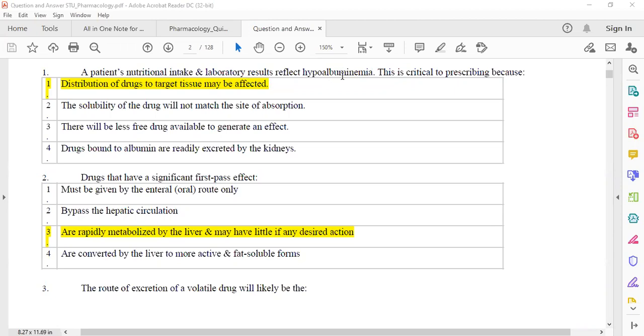Albumin is a protein. Basically, albumin carries the nutrient, carries the medication to the tissue. So if a patient has hypoalbuminemia, this is critical for prescribing because distribution of the drugs to the target tissue may be affected. Medication is distributed through the albumin. If albumin is less, medication will not be carried equally to the body.